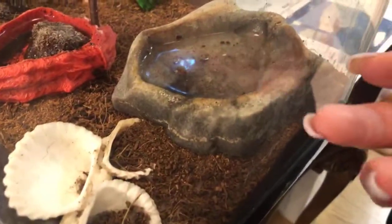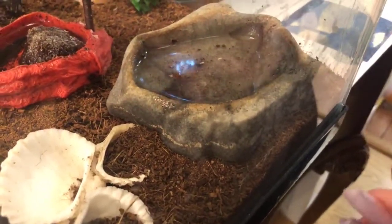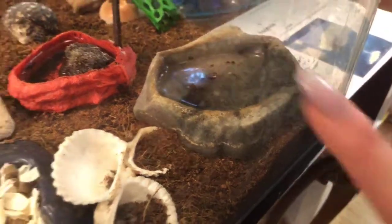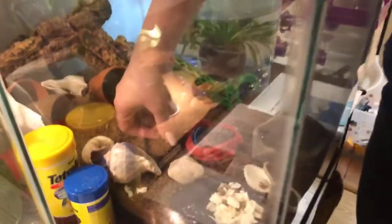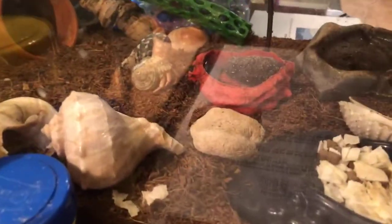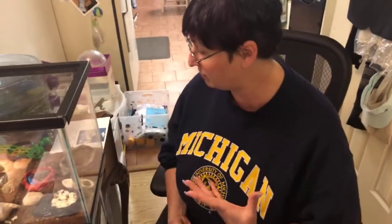In the gray bowl is his fresh water, because that's what he drinks, or she, it's really hard to tell. And in the red is salt water. That is what he uses to wet his gills so he can breathe oxygen. He extracts the oxygen out of the salt water to breathe, like fish.